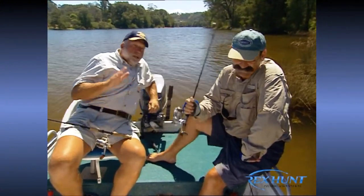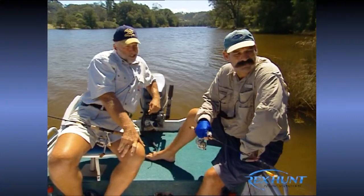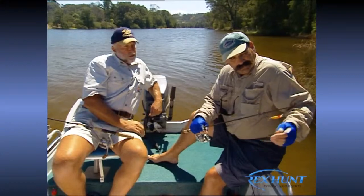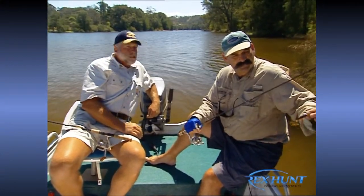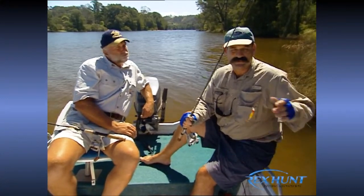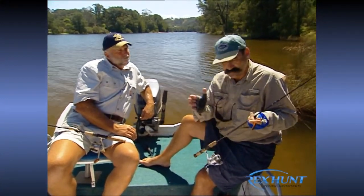Piscatorial burglar. It's just not a matter of coming down here, Bushy, and catching a fish. This is a specialist type of fishing we're doing today, and perhaps you might like to run it through the folks, just what we're going to do. Well, it's pretty tricky. Brim are notorious for eating small lures. They're not a great big predator. They're only a fairly small fish on average, so they like small lures.